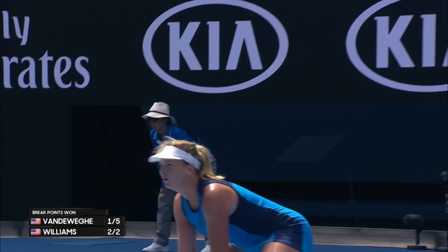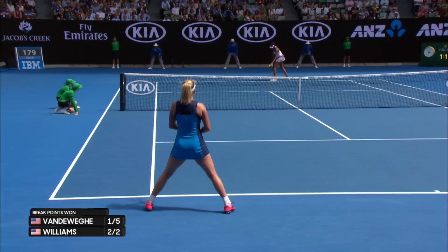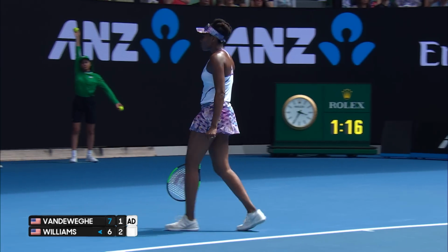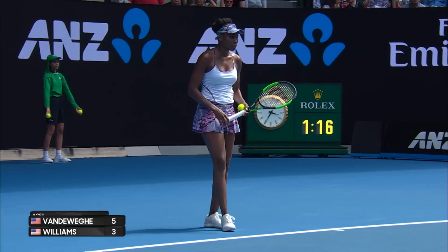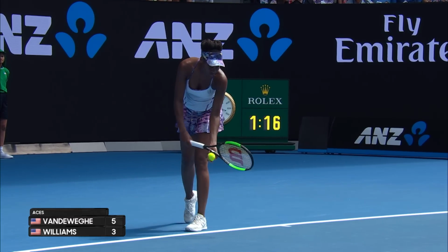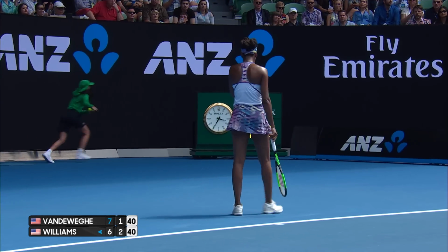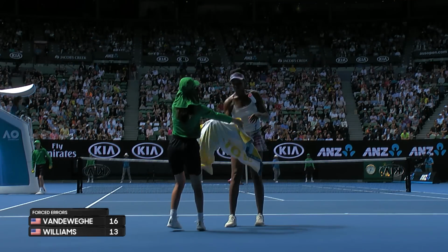Yeah, you lose it, everything's even. It's the beauty of our scoring system. It's all about winning the big points. Oh, yes. Don't come much bigger than that. Often have we seen that throughout the course of her career. Page out of Vandeweghe's book there. Advantage Williams.